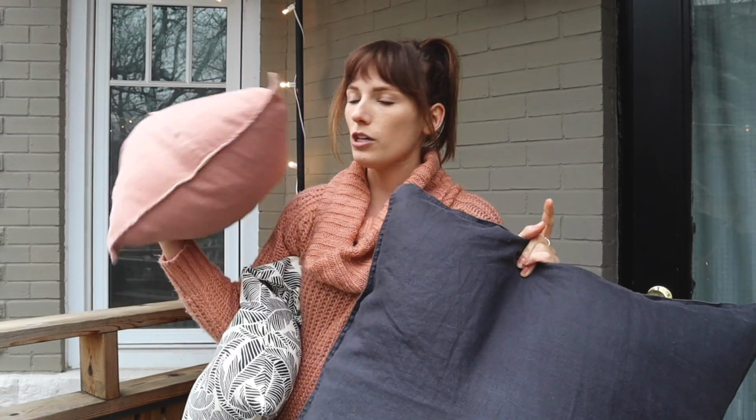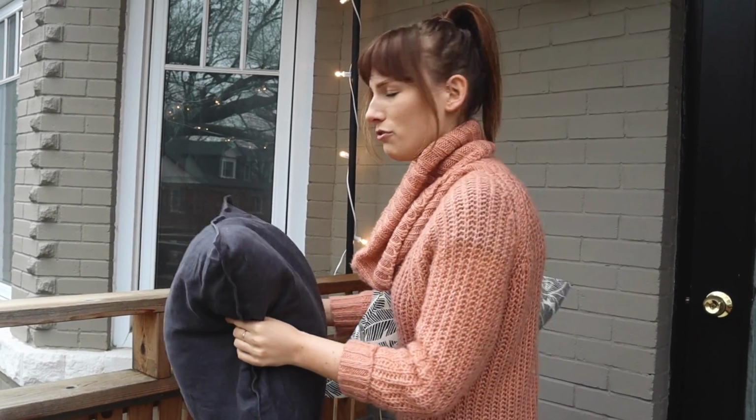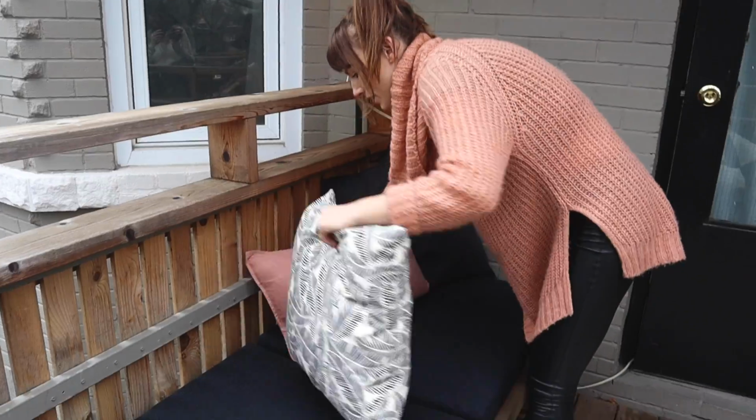So I can link down below where I picked up these guys from. Some are thrifted, some are like an IKEA upcycle. Let's style this couch. Couch, lounger, couch. Identity crisis, that's what it is.